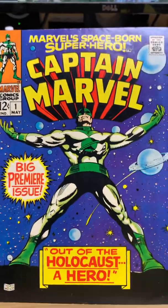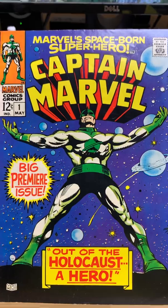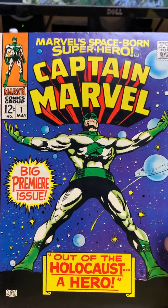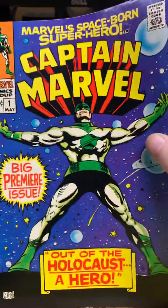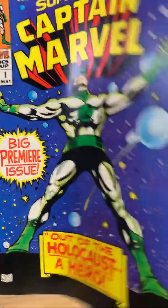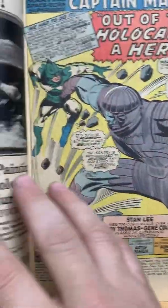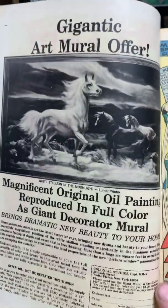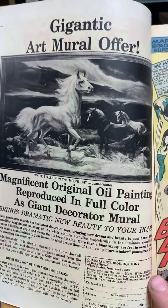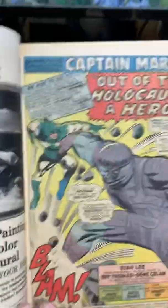This is a pretty good condition. So this is Marvel's Captain Marvel, and let's get into it before I start talking about that. This is a really good condition. Gigantic mural offer. Magnificent original oil painting reproduced in full color. A giant decorator mural. Wow, there you go.